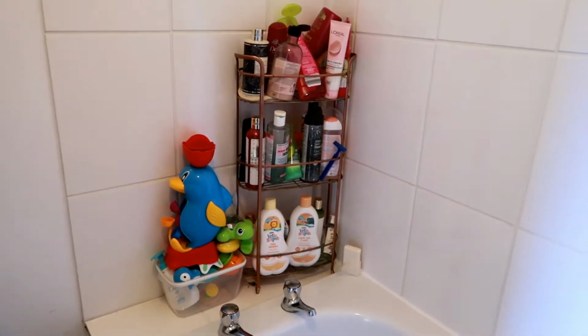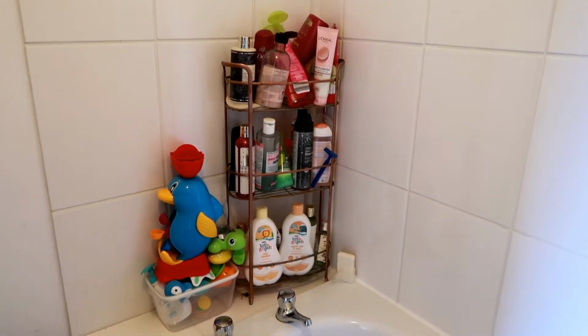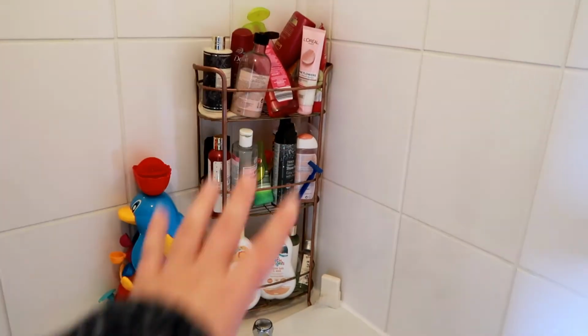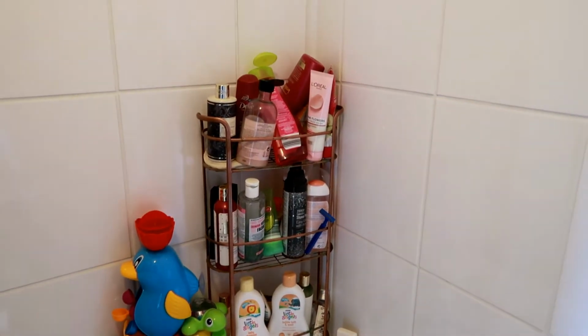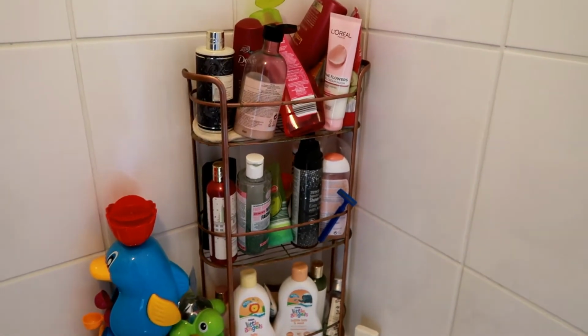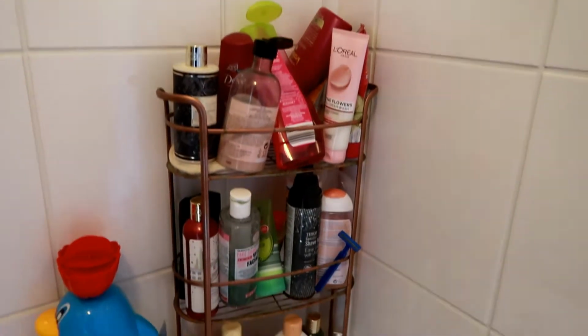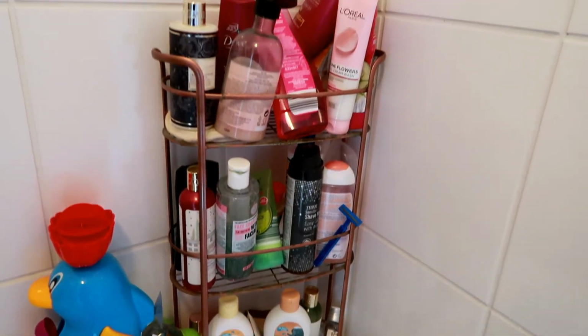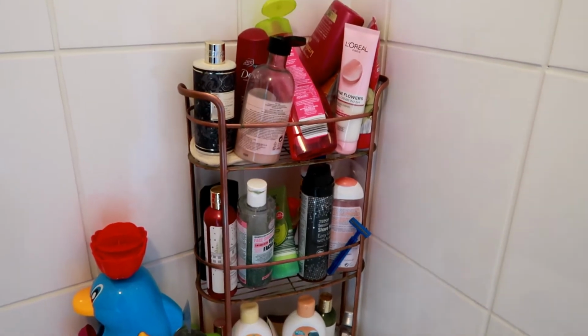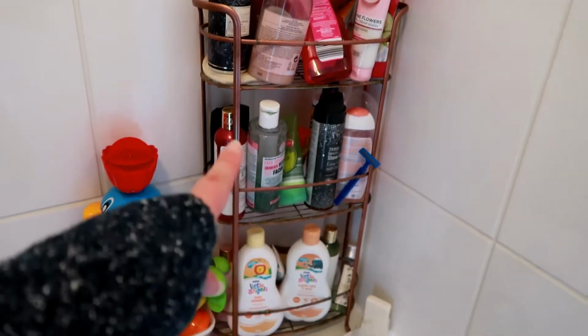It's not really that nice to look at when you're in the bath, so I'd really like to change it and just have a different storage solution for his toys. Like I said, I am trying to use more cruelty-free products and less waste. Obviously here is a lot of friggin' plastic, but I'm trying to use everything up as much as I can and as quick as I can so then I can just start afresh. So to be fair, once everything is all gone through, I may not even need this little shelf thing. So yeah, I think I'm gonna get on with that.